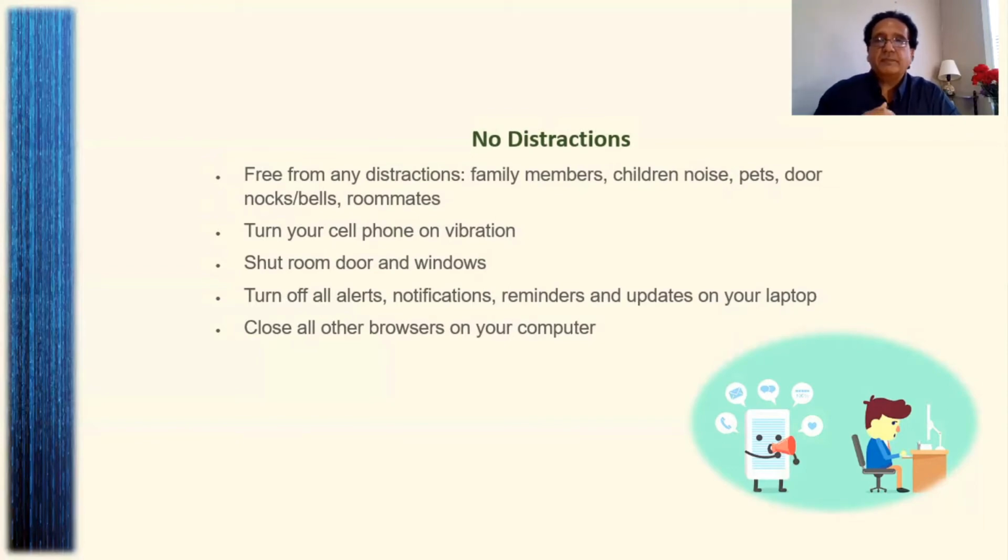Turn your cell phone on vibration. I will not say turn it off or keep it away. No, you should be keeping it at arm's length. Sometimes the interviewer may call you once a call is disconnected over Zoom or over any other social media platform. They may call you over the phone. So keep it ready with you, but put it on vibration.